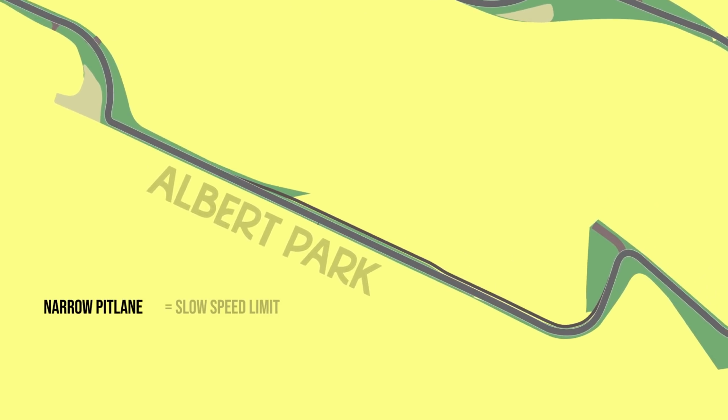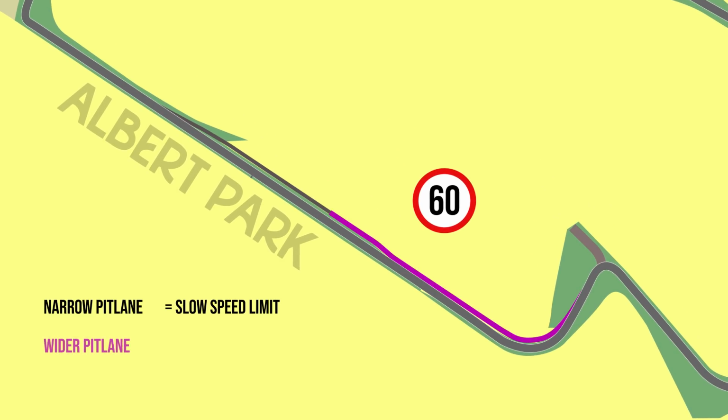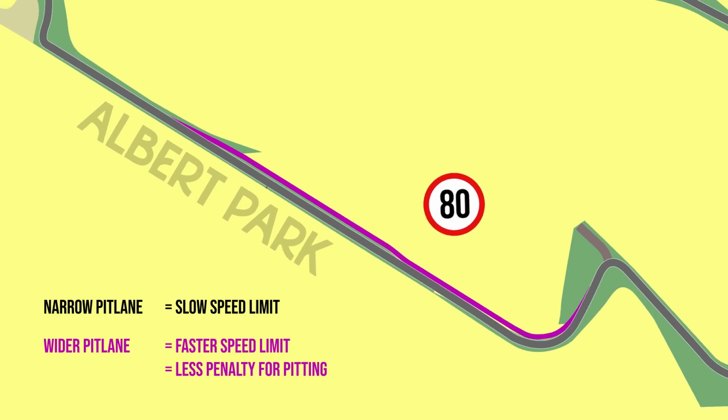Let's start slightly off track. Albert Park has quite a narrow pit lane, with the knock-on effect being a low speed limit through the pits, just 60 km an hour. This is now widened by a couple of metres, and with that comes a 20 km an hour rise in that speed limit. So cars pitting can now travel at 80 km an hour, which in turn means a smaller penalty for changing tyres and potentially opens up options for strategy across the race. Taking a second stop won't be as big a risk now.